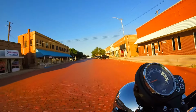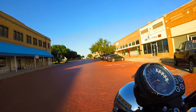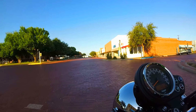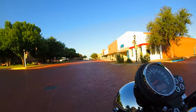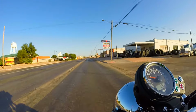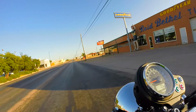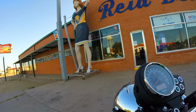It's a neat little town. Little cobblestone brick streets and whatnot. Kind of neat. I'm looking for Dallas Street. It's so awesome that they don't have any street signs. Guess we'll just keep driving around until we find what we're looking for. There she is. That is so awesome.